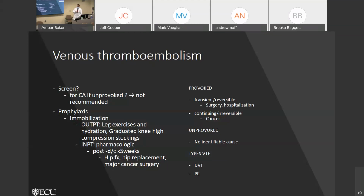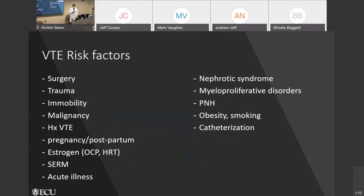Yeah, they're wasted labs. Please don't ever do it. All right. Risk factors. So surgery, trauma, immobility. Immobility is probably the number one thing that we're going to see from our patients a lot of times because they're bed bound, they're wheelchair bound. They come in saying, I haven't gotten up for a very long time.